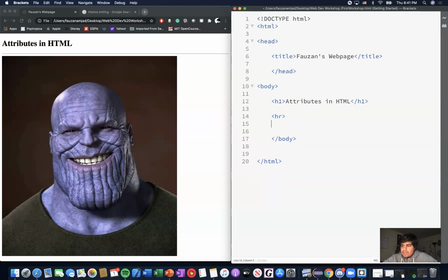So now let's work with links. So how do we create a link? Well, we use the A tag, and then it creates the end tag for us. So it's A, and then our end tag A. And then we use an attribute called the href attribute, and that links us to another web page.